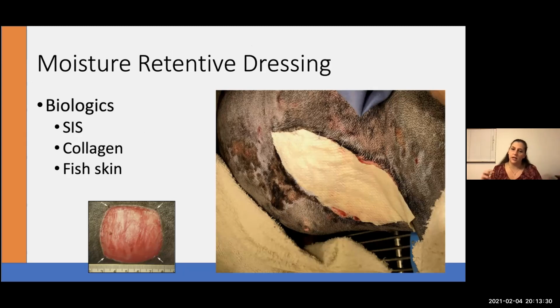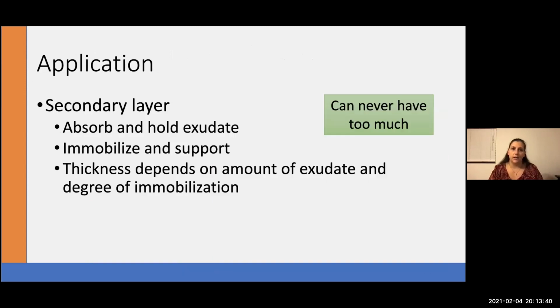And then in theory, that fish skin is getting incorporated and it might speed up the healing process. And so that's also an option out there. Once you've got your primary layer on, then you're going to put your secondary layer. And that is essentially going to function to absorb all your exudate.